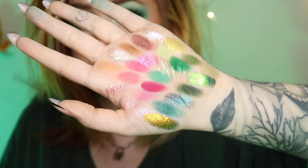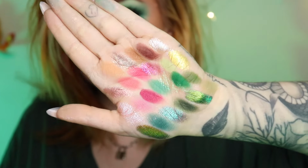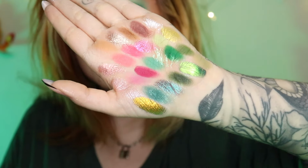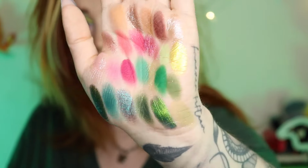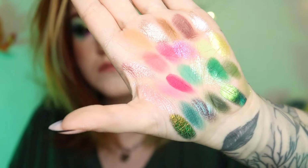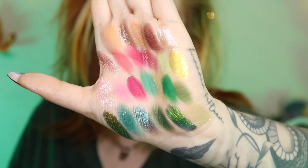There is a beautiful array of colors. You got these really great bright and deep greens. You have these pops of pink. You also have a bunch of neutrals in here and some blues. So you can go super intense or you can do super natural. I will be creating a look where I am just doing a neutral, more natural look with this.